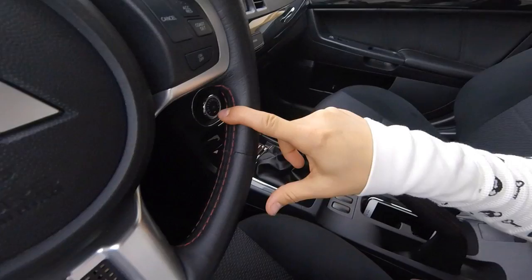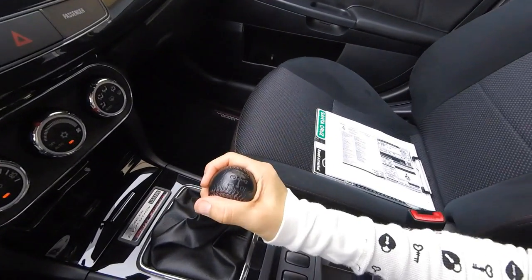There are some nice features in here and touches. The red stitching on the steering wheel and the shift knob is really nice. I feel like there's too much plastic in here and it's very dark. There isn't enough color or contrast, but I understand that this car is supposedly the last EVO, so they're probably trying to cut costs, but it's not a bad interior. It's just a little bit cheap for the price point.